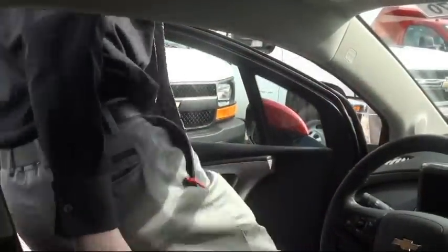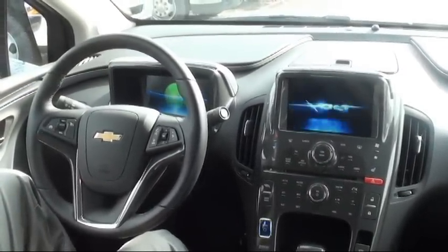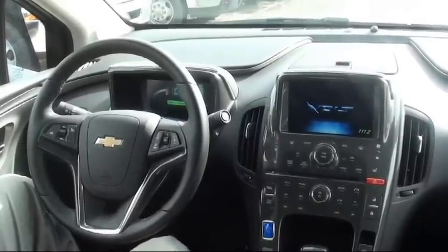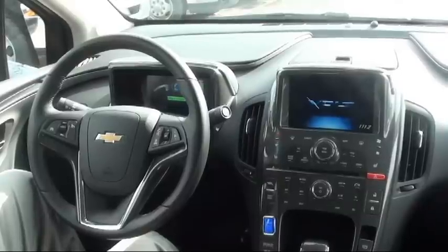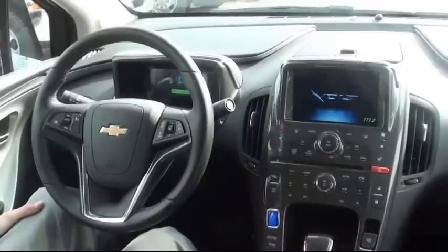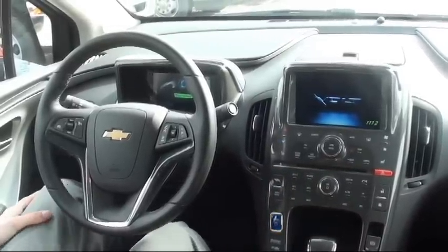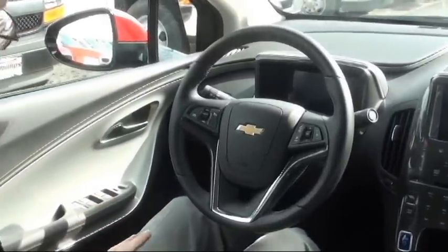Now we're going to take a look at some of the vehicle's features on the interior of the vehicle. What's great about the Volt is it actually acknowledges that there is somebody in the vehicle and that it's ready to be turned on. But before I do that, I do want to go through some of the simple features on the vehicle, and then we'll turn her on and go through some of the other more complex and new features on the Volt. To start, we're going to take a peek at just what's in the door.